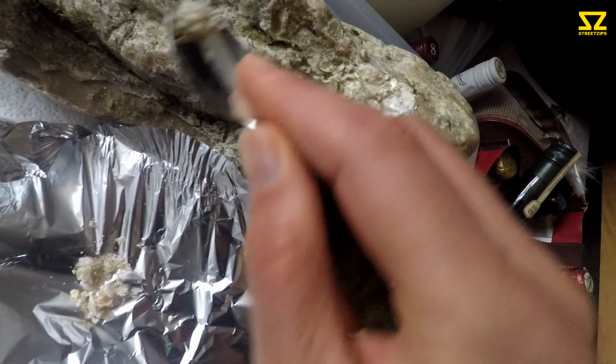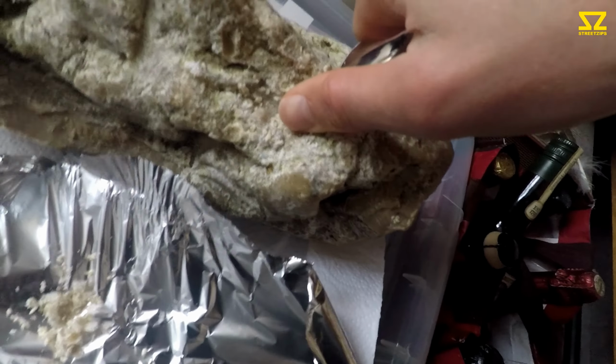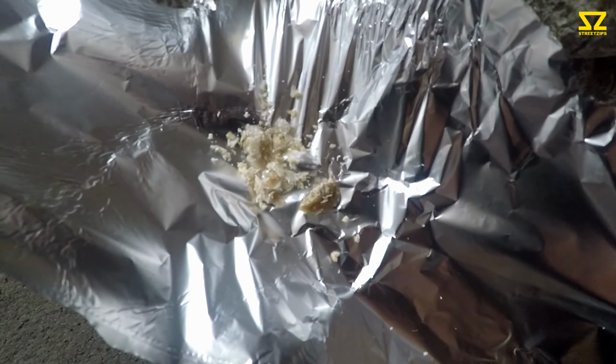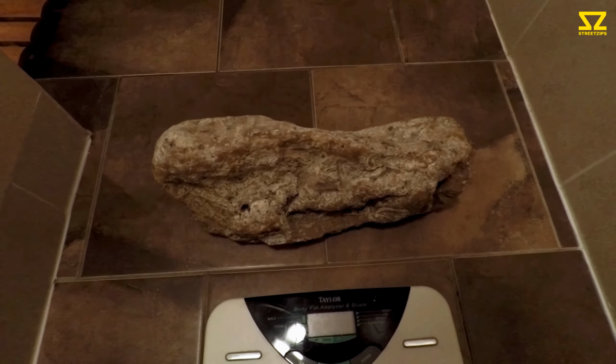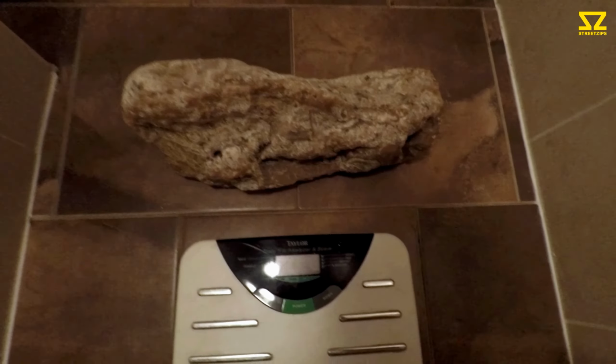Weird stuff. See if I can knock that piece off. Hopefully that'll be enough for them. I've got the sucker in the bathroom. I'm going to weigh it now. I'm going to weigh myself first. See how much I weigh.